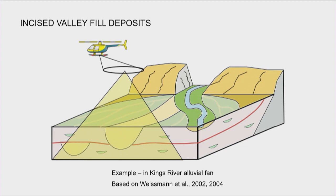So how these valleys were formed, we went to the Kings River alluvial fan. Here's the current Kings River. But when the glaciers melted, they carved this valley out into the sediments that had been deposited in the Kings River floodplain. And because of the velocity of the meltwater, deeply carved valley and also packed full of coarse-grained materials. So this is this feature that booms out from the Sierras into the Central Valley, dives below the surface, and is packed with coarse-grained material.